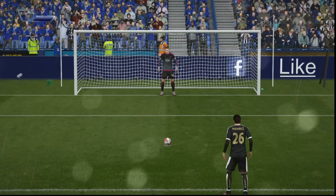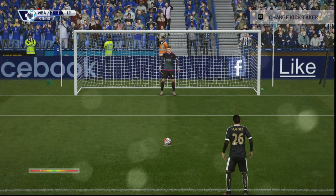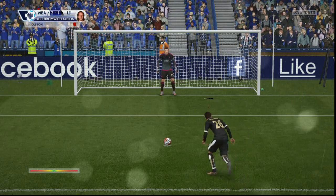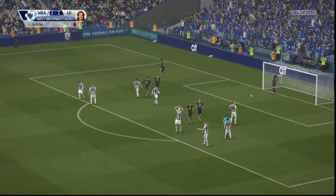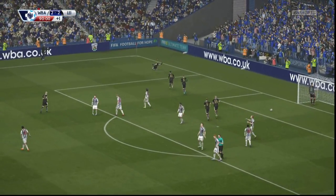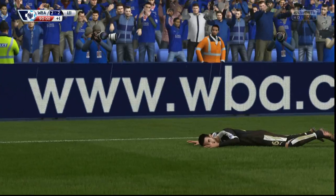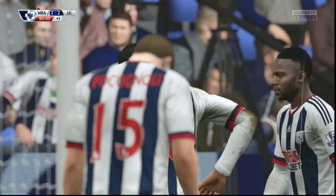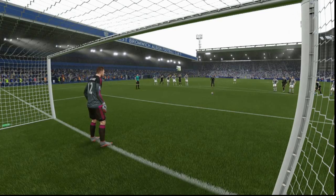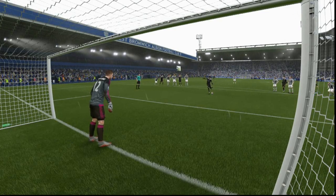And Mara steps up to take the penalty, and it's a beautiful one at that, smashing it into the very top corner, salvaging a point for us. We're still unbeaten in the season. A 2-2 draw against West Brom isn't exactly what we were looking for, as our objective this season is to qualify for the Champions Cup, but obviously just missing out on the title last season.